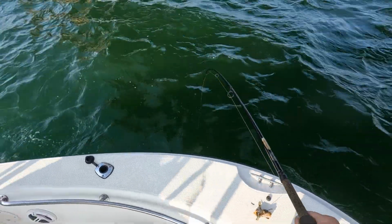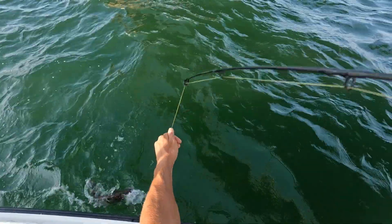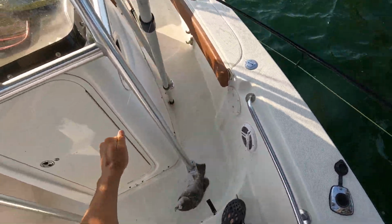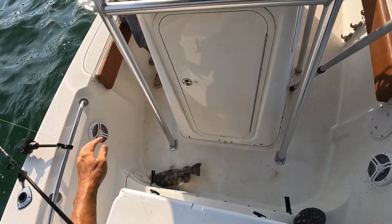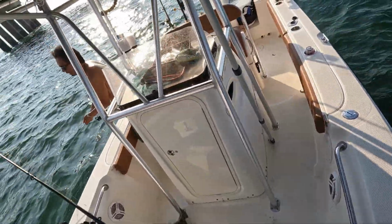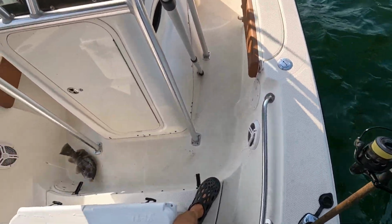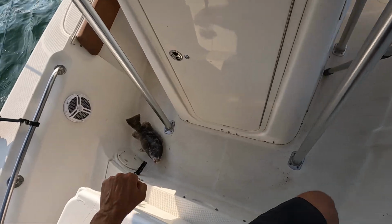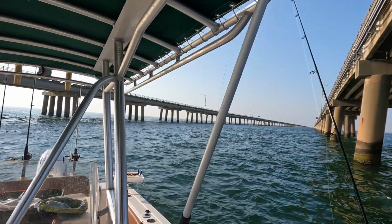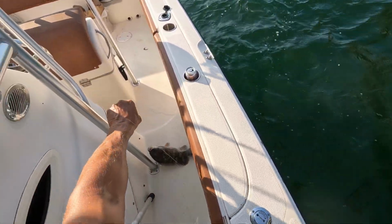A Tog will, in contrast, just go ahead and take a big bite and hit the bait. So depending on what you're fishing for, you might have to treat the bites a little bit differently. But for me for the day, that's a fat PB. Yeah, a daily PB. PB of the day.